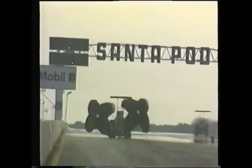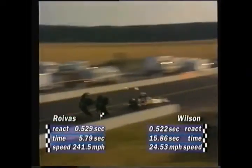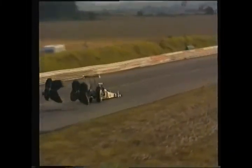Well, I think the tyre shake on the car was so bad away from the start line. Take a look at the way the car's moving here. I don't think Dave could see where he was going either. Had to come out of the throttle. The chutes were shaken out by the time Dave could see Roivis was over the finish line. But interestingly, a quicker time off the lights for Wilson. Could have won it.